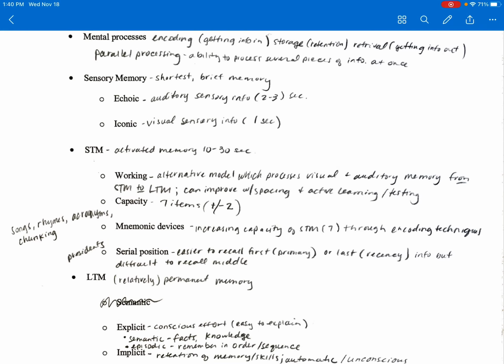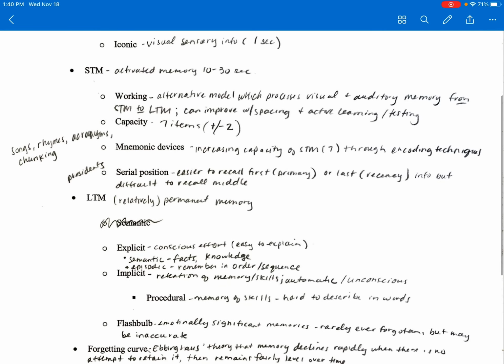And that's essentially spacing out your studying, your notes, a little bit each day rather than massed practice, which is, in other words, cramming. So distributive practice or distributive study is a much better method of transferring information from short-term or working memory, more obviously, to long-term memory. So please make sure you add distributive practice somewhere there.